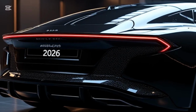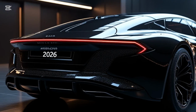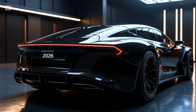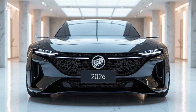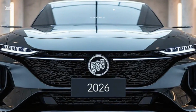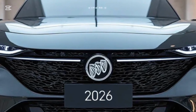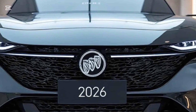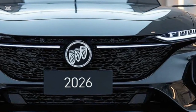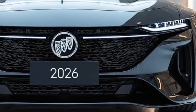One of the more surprising things about the Wildcat EV is how much it focuses on driving dynamics. It's not just about straight-line speed. The car uses an adaptive air suspension system, with multiple drive modes to tailor the experience. You've got Eco, Sport, and Tour modes, as well as a customizable option for people who want to fine-tune everything from steering weight to suspension stiffness. Buick is clearly chasing a more premium audience, but without alienating the enthusiast crowd.